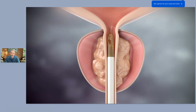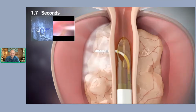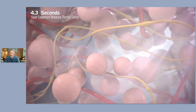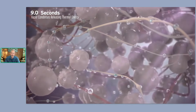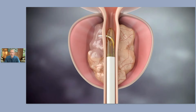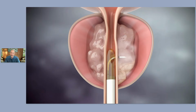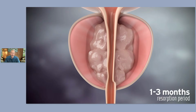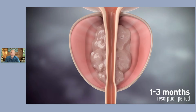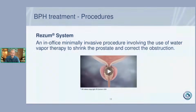And so the scope, there's then a device that they can telescope out of the scope to inject this water vapor. The vapor then damages and destroys the prostate tissue. And this is done at multiple different locations in multiple quadrants to shrink the prostate. Once done, the device is removed and the prostate will slowly shrink and absorb over a period of 1 to 3 months. Again, this is another very effective treatment for BPH.